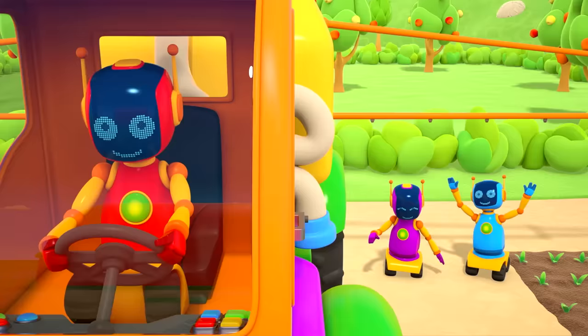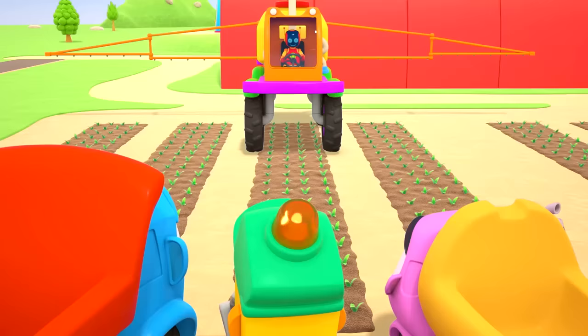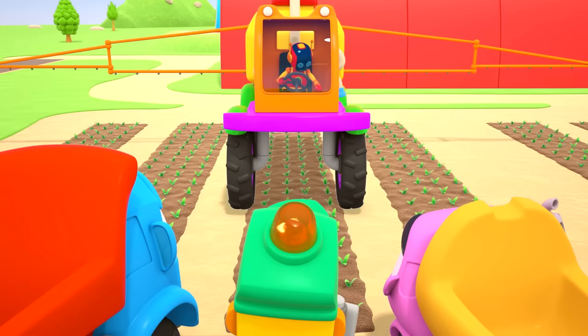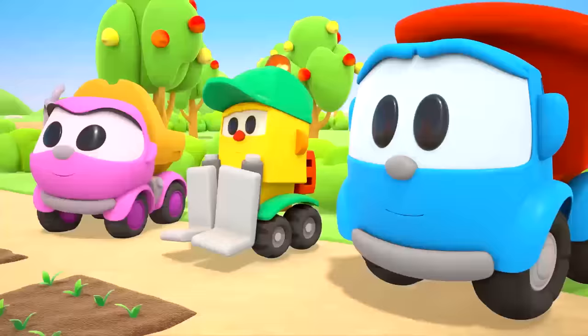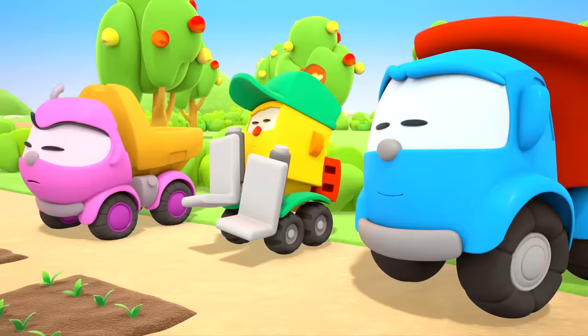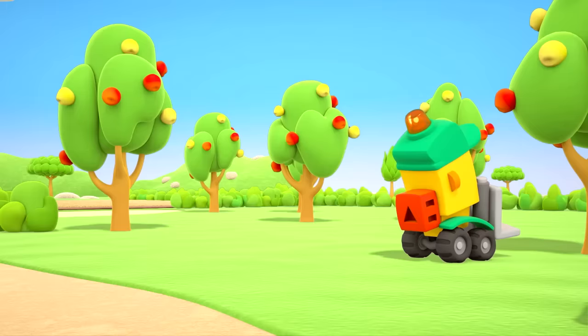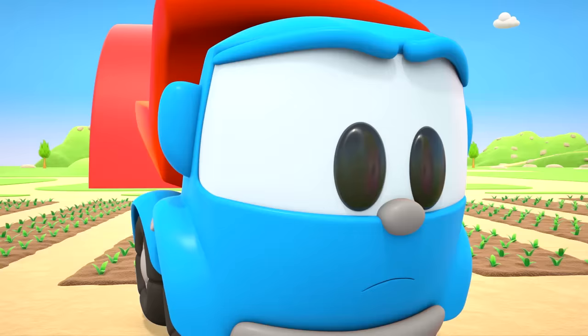The robots have an idea. Driver, turn the truck around. Now we're making a car wash. It's nice to have rain on a warm, sunny day. Look over here. A rainbow. Oh, wow!